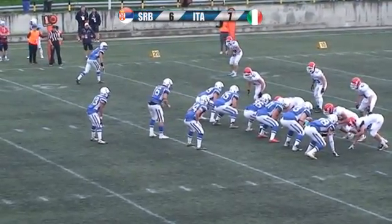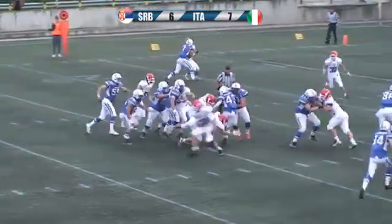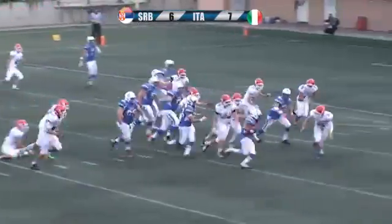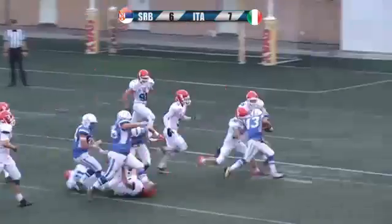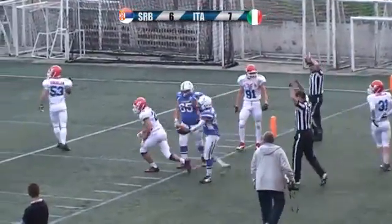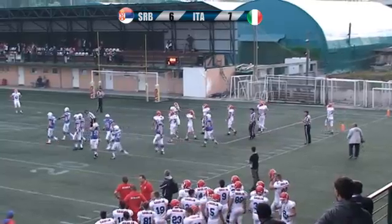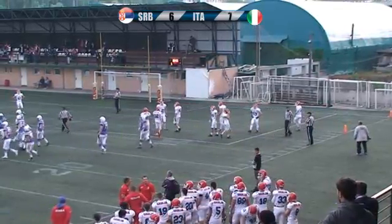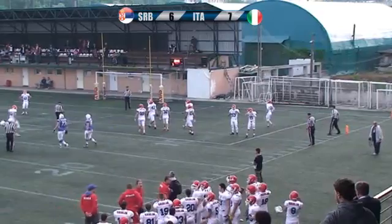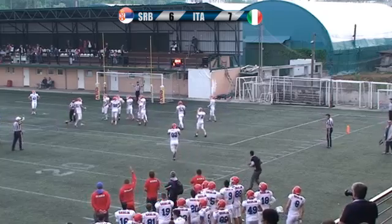First and 10. Costa calling for the snap. Ball is ready. Youssef Ratib right in the middle. Now turning around. The defensive end running towards the 5-yard line and goes out. Very well down. A very huge first down, running 20 or more yards, with the ball ending on the 6, and first and 10 again, Team Italy.